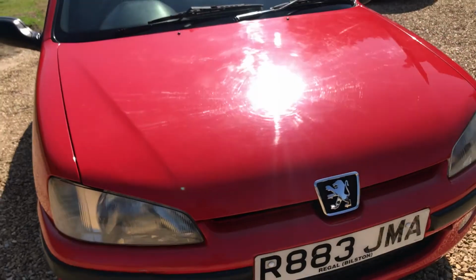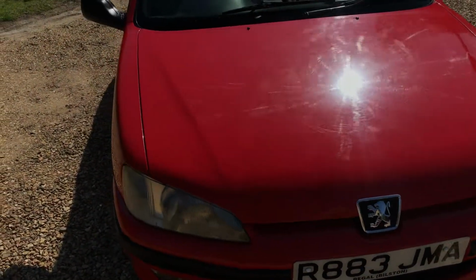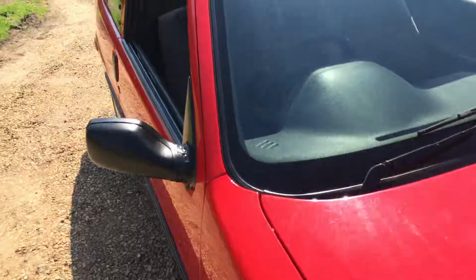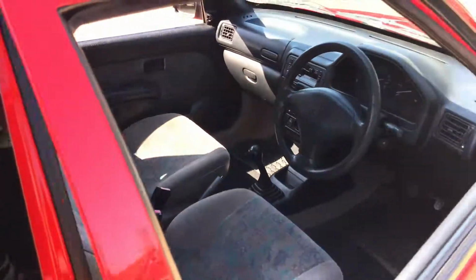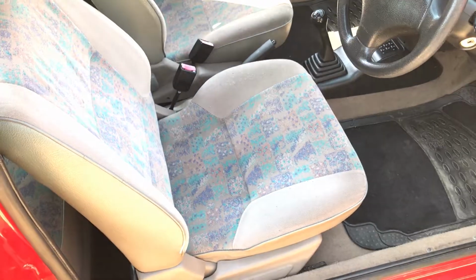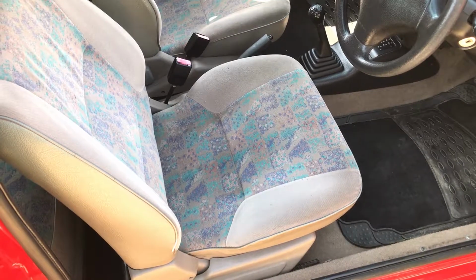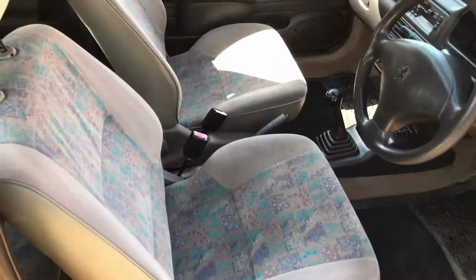That's really hard to believe, but that is it. Imperfections wise, it really is in superb order. Would be a perfect first car for somebody, I'm sure. It does come with a funky cloth interior, very different. Nice retro pattern. I actually quite like it, but personal preference.